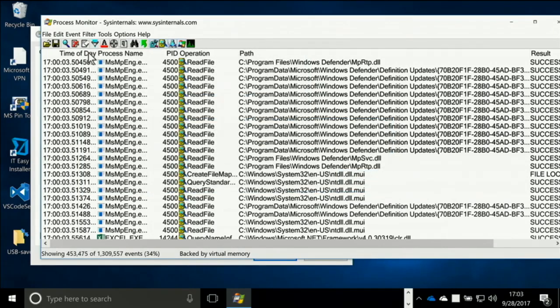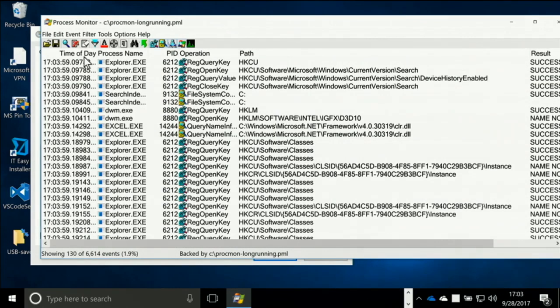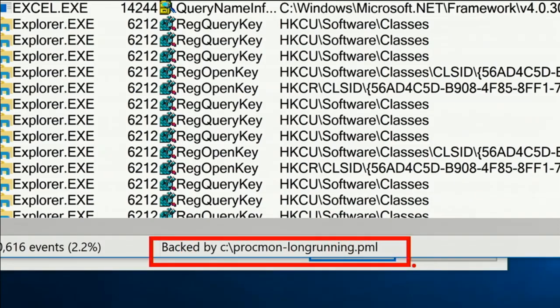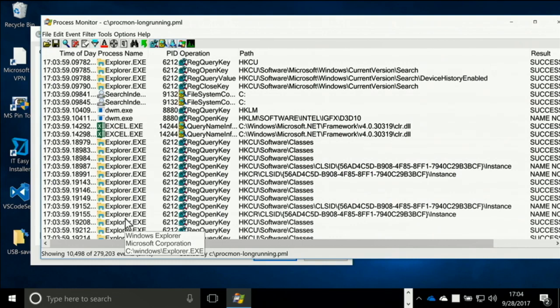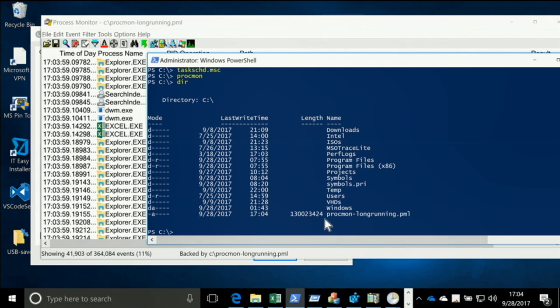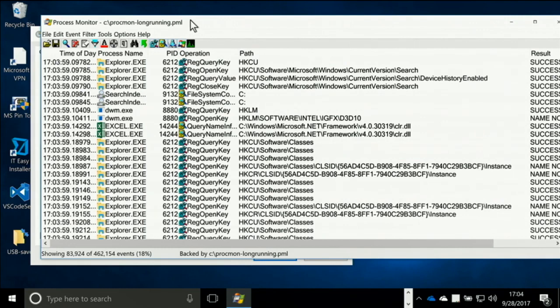The next time you start capturing a new log, so let me kill this, clear it with Control X, start it up again with Control E, and now it's backed by this backing file. And so now it's not going to consume lots of its own virtual memory. So it'll save to this backing file instead. And if that file gets too big, it creates additional logs. You can see here that it's already grown pretty quickly. What it'll eventually do is create procmon long-running -1.pml, -2.pml, and just start consuming file system. So that's one way to deal with long-running traces without killing the system.